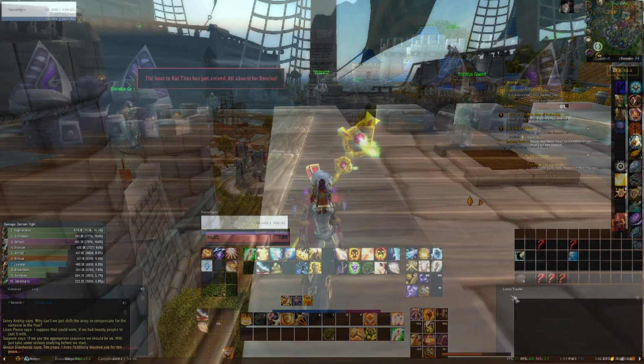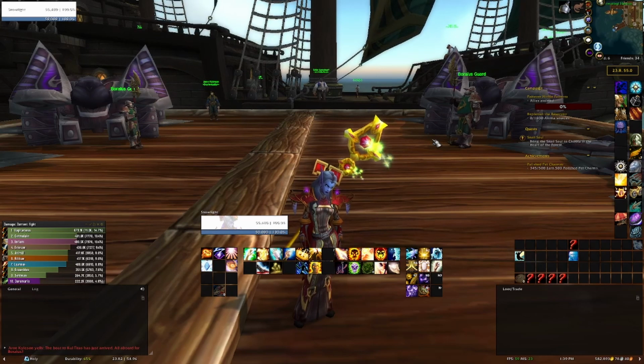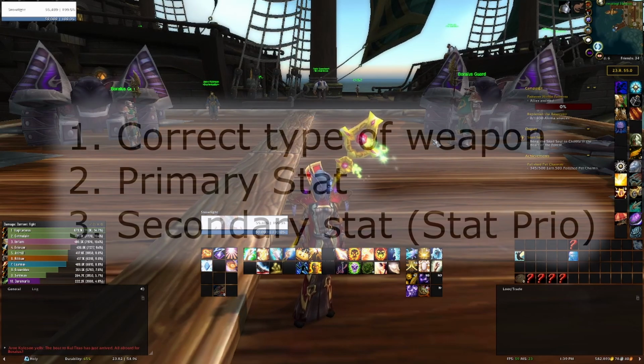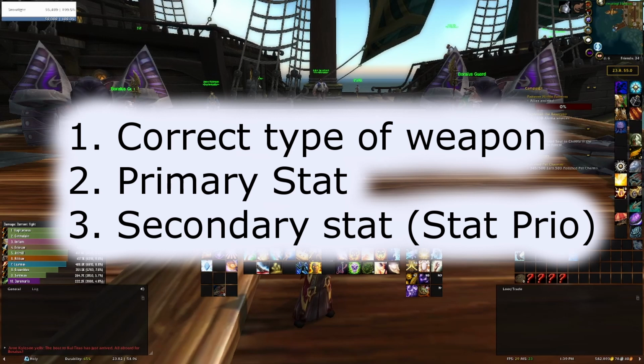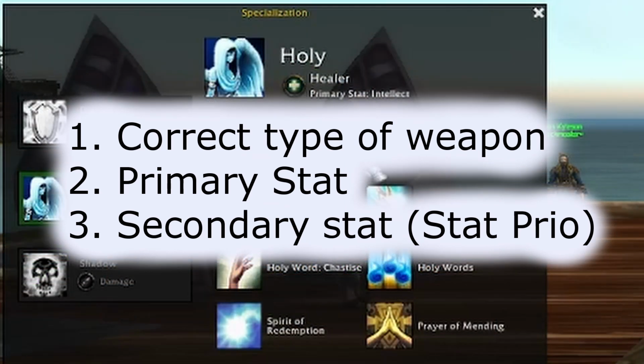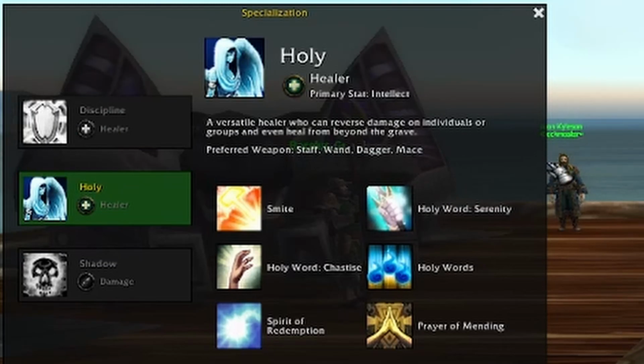With weapons and offhand items, you will generally follow the same attribute rules, but instead of looking for a certain armor type, you will instead want to know what types of weapons or offhand items you want for your role and your talent specialization. You can find what your class is intended to use by opening the talent menu and looking here.